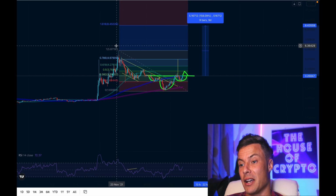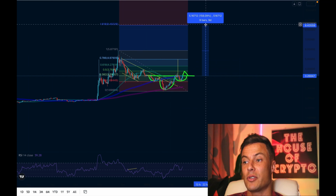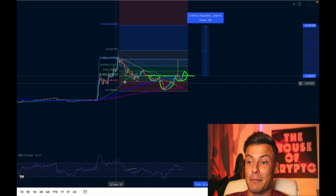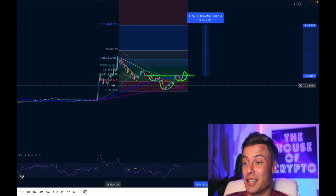Now bearing in mind, guys, this has been in the process for over 3 months or so, so don't expect that this is going to happen overnight. There's pretty much no need ever to FOMO into anything, because when you FOMO in and you're buying these big green candles like this, then you end up getting the big red ones in return, so you want to be very careful about jumping on board.